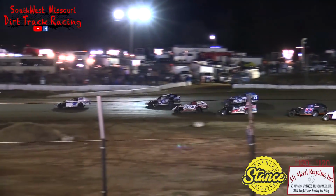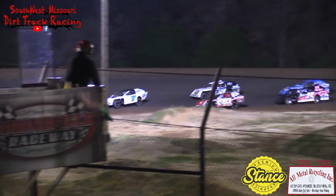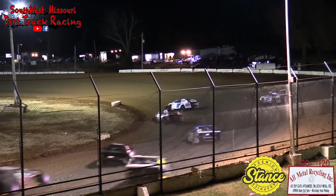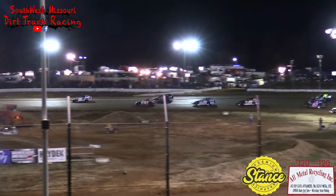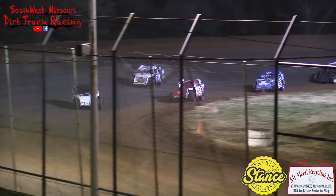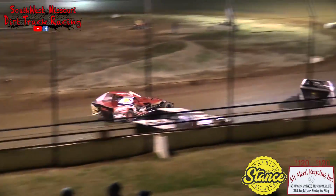And good side-by-side battle over there as they come off of turn number 2. Here we go through turns 3 and 4. Mark Simon bringing him into turns 3 and 4. He's got a couple of hot rods right on his back bumper. Jerry, make that John Lankton up into the number 4 position.